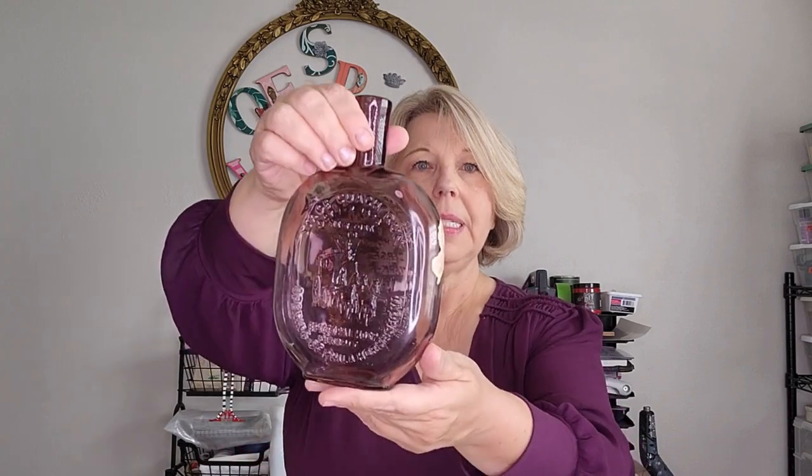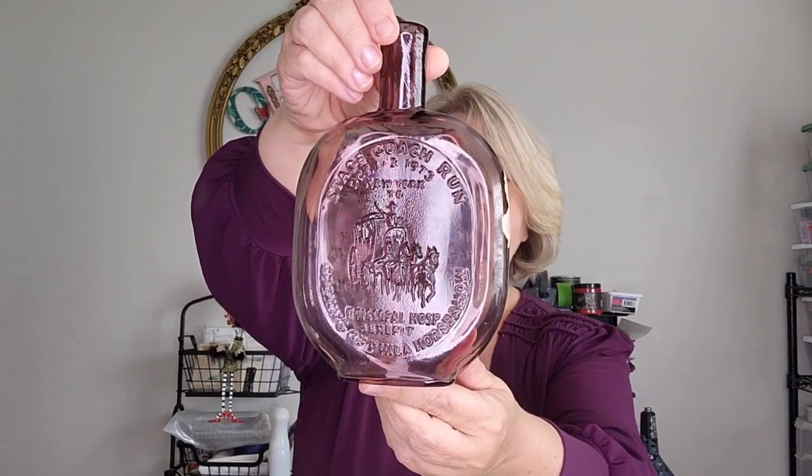So I thought that was a lot of fun. I think I got that for like $1. And then this other piece here is from 1973. It is the Stagecoach Run. So it looks like a specialty bottle that was made just for this event in New York.